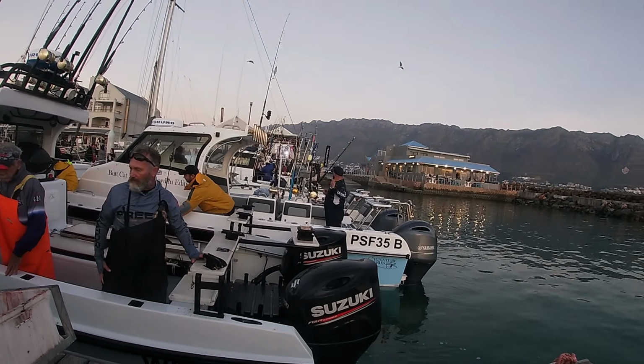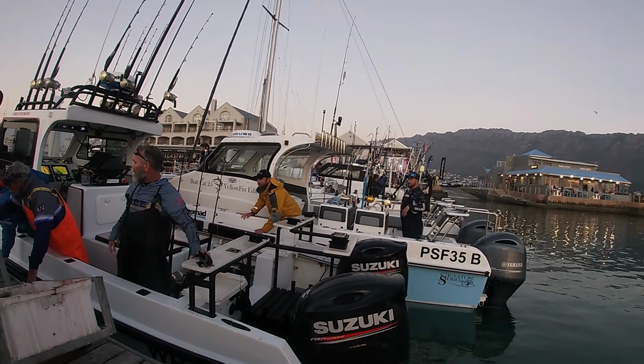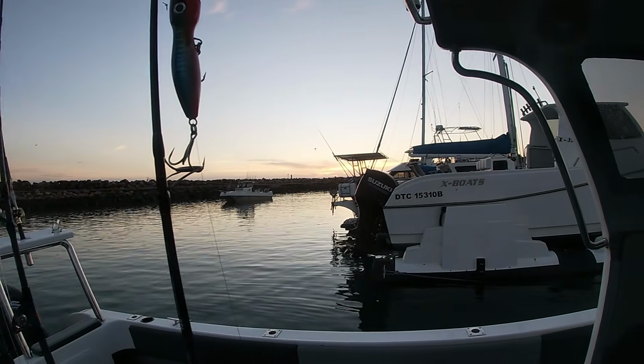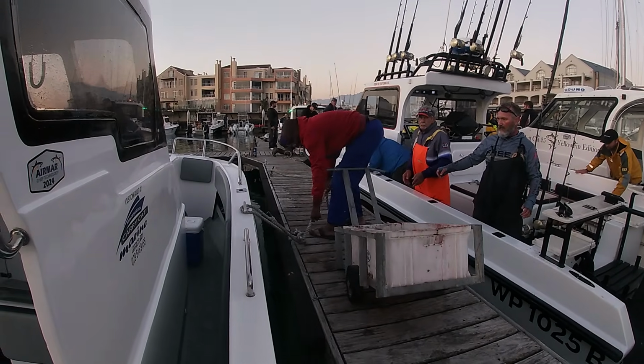So yeah, you can see all the boats pulling in at the moment, and the guys are all getting the fish off for the weigh-in. It is an absolutely stunning sunset. Beautiful, all the boats coming in, and it's actually so nice to see all the boats and everything that's happening here.